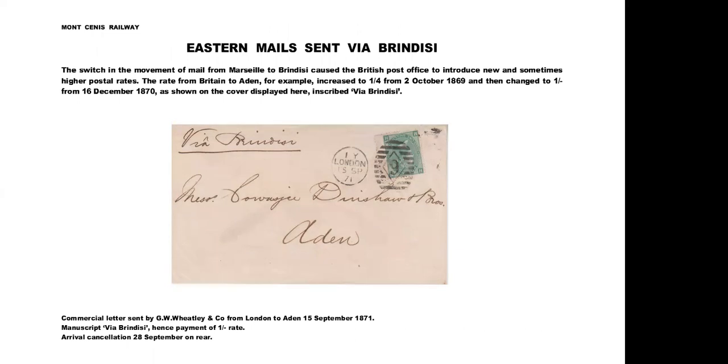And here's a second example of the new rate, which is a letter from London to Aden. This was sent at the higher shilling rate and marked as the letters were marked at that time, as we've seen, haven't we, looking at a lot of postal history, they were either marked via Brindisi or via Marseille. And we have this short period of time when the rate via Brindisi was more expensive. I've been trying now for several years to get a copy of the boxed cachet which is marked when people didn't pay the higher rate. And despite sending in some mouth-watering bids, I still haven't been successful. But one day, that's the joy of searching, isn't it?